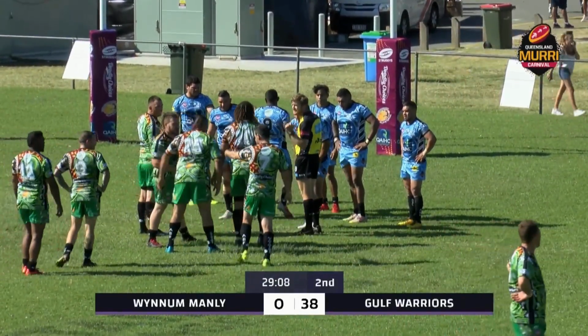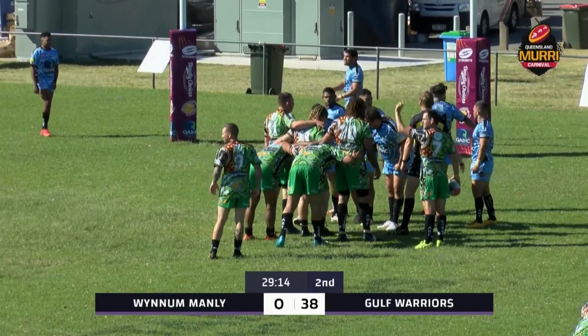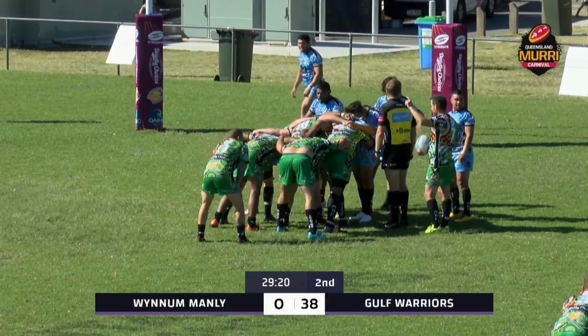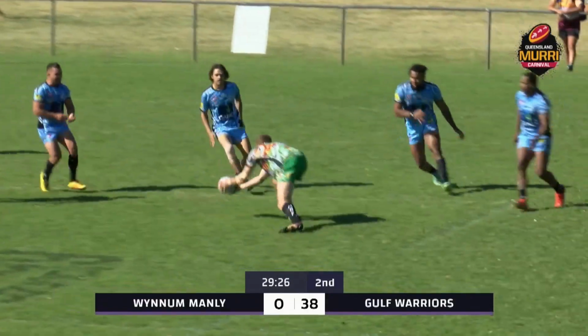Oh, there's the curse again. And, you know, so they have got some numbers out that left-hand side. But through their hands, if they can start controlling the ball, they might get lucky there and get some points on the board. 38-0, Gulf Warriors over Wynnum Manly in this second half. Day 4 Murray Rugby League action. Good scoot out there and loose ball again.